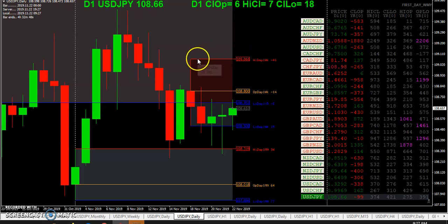Now you see, this was the first day of the week, the high and the low. This is the first day of the year's low. And this is the first day of the month's high. So today we broke above the low of the first day of the year, but came back down. We also broke below the first day of the week and came back up. So you see, we're winding up right at the moment inside that range of the first candle.